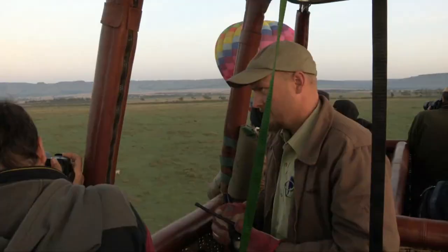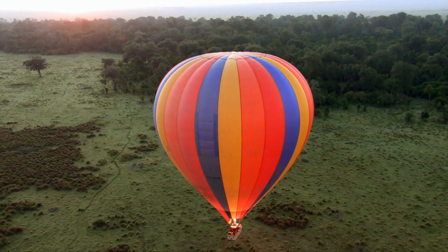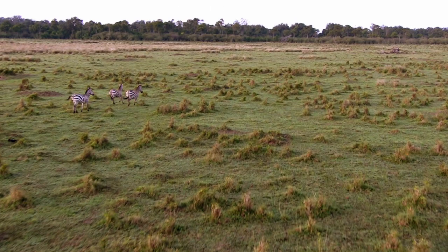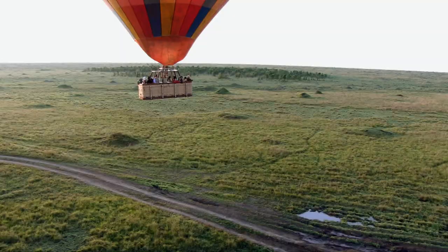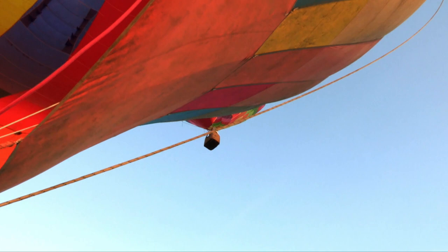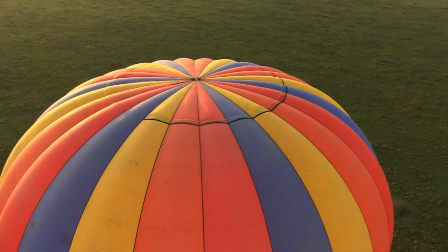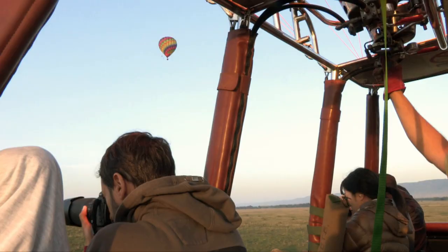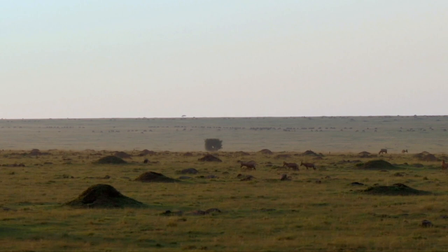Balloon safaris are an expensive pleasure. It costs between 300 and 500 euro per passenger for a 1.5 hour trip. The income from tourism is also used to support nature conservation. So the animal world profits from these flying safari groups too. For the tourists themselves, it's an absolutely unforgettable experience.